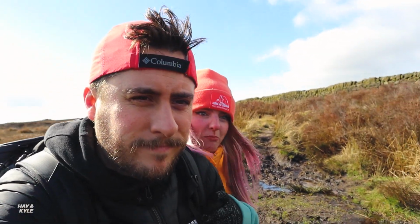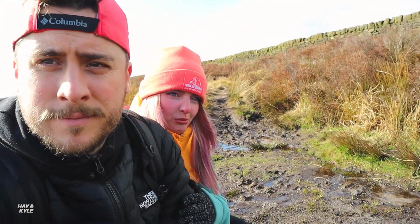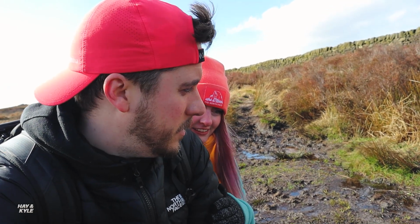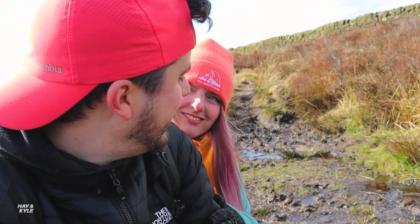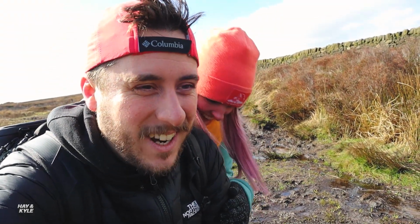We've had a fair bit of rain in the Peak District over the past few weeks. It has not stopped, and it seems it's no different out here on the moors. So what are you thinking? It's very, very, very boggy. It is a bit boggy. Are you trapped? I think we could probably get around the edges. People with big legs though, they're okay. Come on, I'll give you a piggyback.